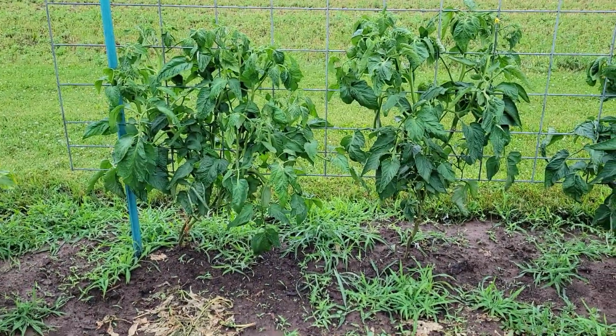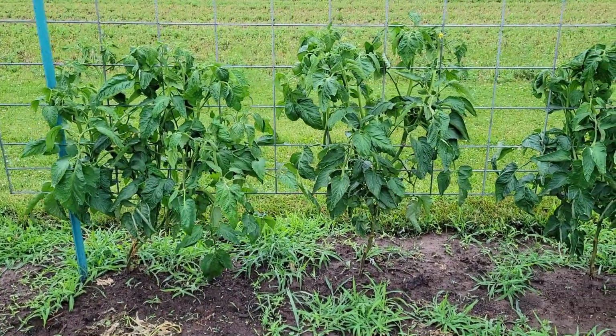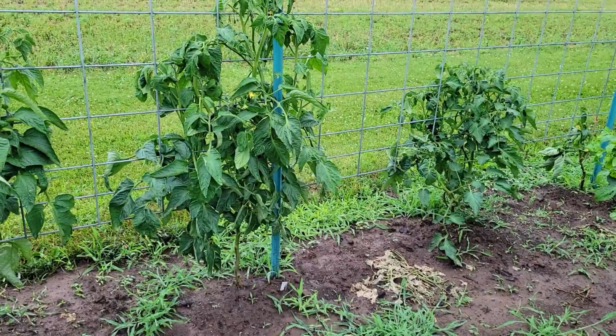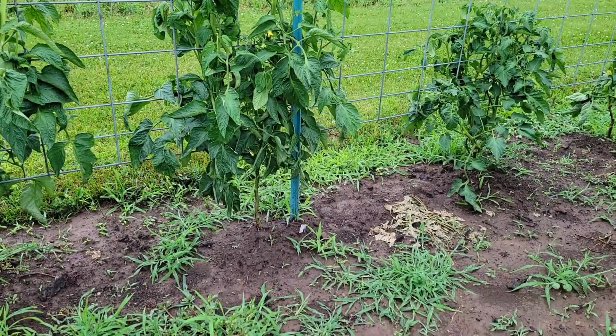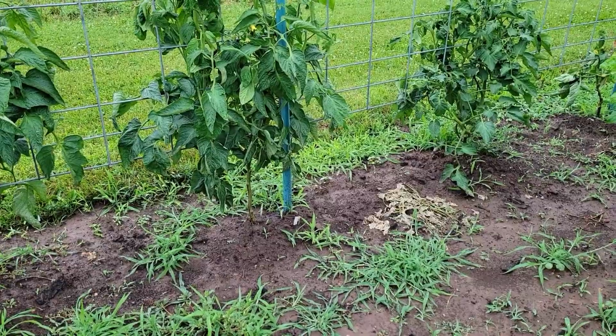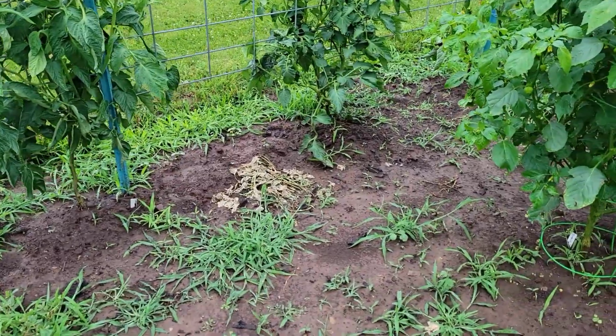Okay, so here are the tasty pink beefsteaks. Once again, apologize about the weeds. I hate when people say this is how gardens are, but it is. This is how gardens are. And when it's nice, it looks nice. And when you get bad weather, things happen.